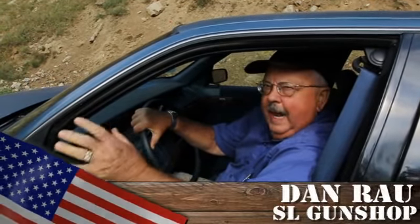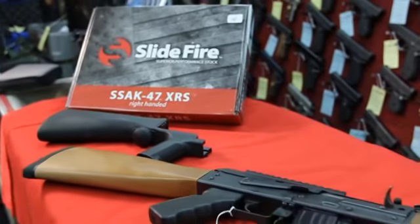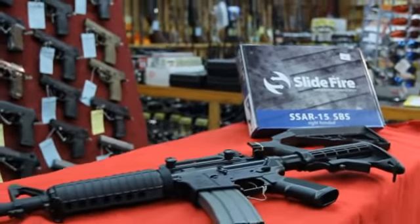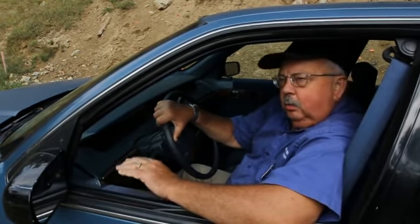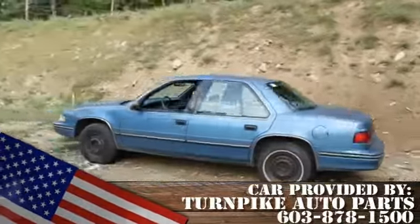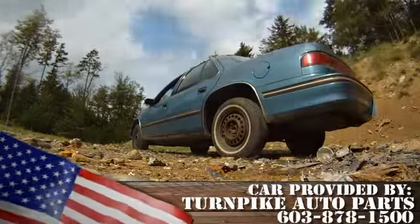Today we're here at Monadnock Rod and Gun Club. We're doing a shoot with Slidefire. Slidefire is an exciting new product that allows you to rapidly refire an AK platform or an AR platform, and it's about the funnest thing you'd have in the shooting industry. It's a new product on the market. We're going to do some demonstrations. The next time you see this car, it's probably going to have a lot of holes in it.